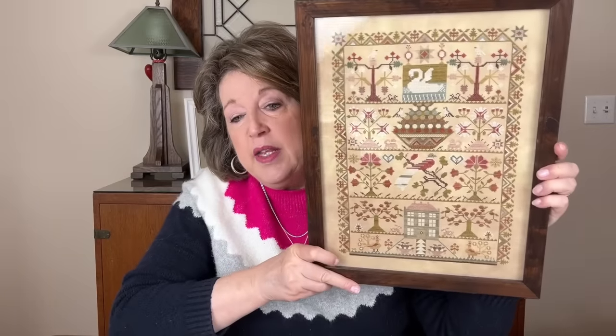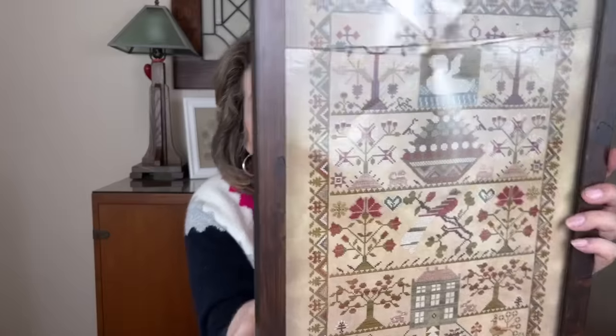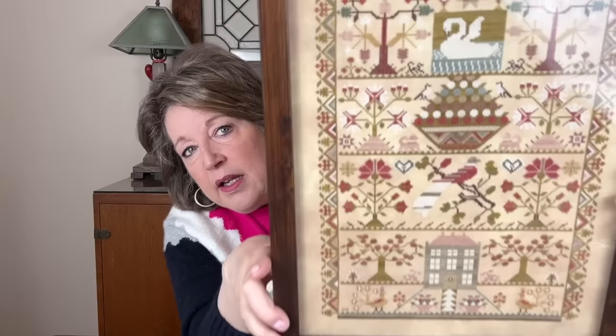Next, I want to show you, and I'm really excited about this. So my favorite sampler that I've stitched is the Smith sampler by the Scarlet House. And so I brought it. It hangs behind the counter at the shop. What I love about this sampler is the border. Well, I really like the symmetry, but I also love the border. Look at the border. It's not flowery. I like the triangles, and the way the color is. I'm trying to not get a glare.